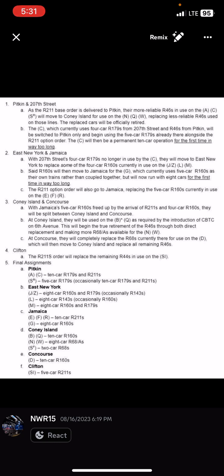Coney Island, I would also consider catching the R68s from Coney Island and R68As, and the R68s from Concourse, being that soon Concourse will no longer have any SMEs, and will only have NTTs. And the E, F, and R, I would also consider catching, because they will no longer use R160s. But yeah, I guess that's it.